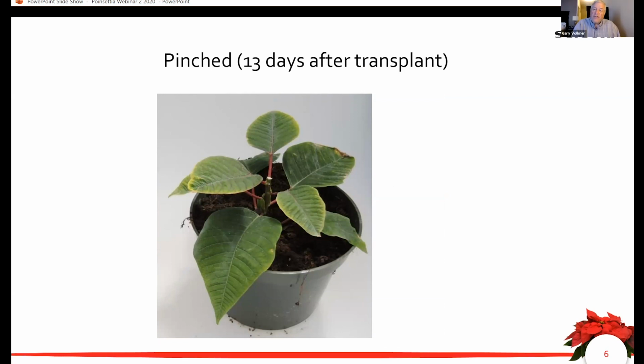That's a very good point. So if you are in a situation where the timing in your scheduling says that you should pinch this week, and perhaps that cutting isn't as fully developed as you would like it, and you need to leave a shoot behind that isn't an expanded leaf, you do a soft pinch.